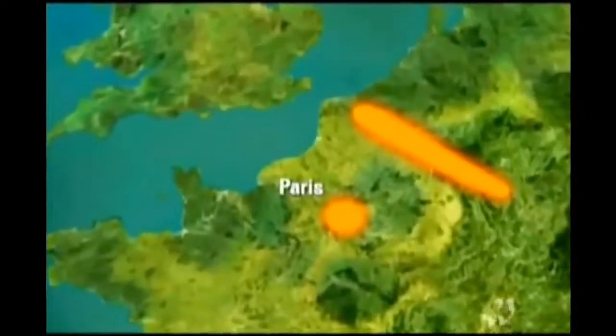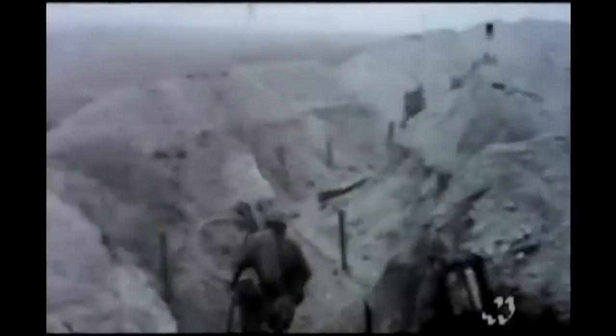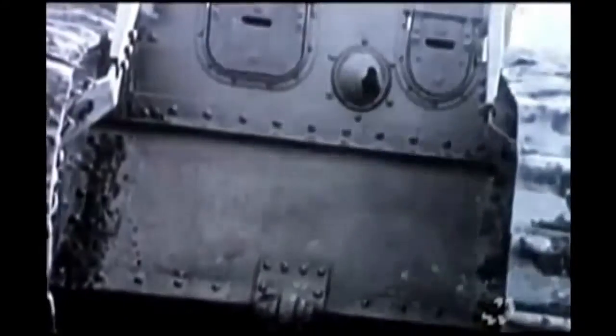1914, World War I, Northwestern Europe. Two armies stagnated across a line of defensive trenches more than 500 miles long. Out of this massive deadlock, a revolutionary new weapon emerged, one that would change warfare forever.